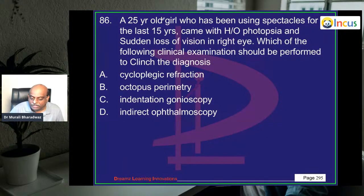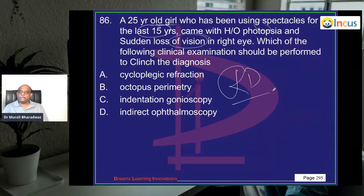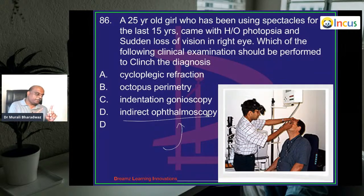A 25-year-old girl using spectacles for the last 15 years comes with photopsia. Sudden loss of vision. So photopsia, sudden loss of vision, young girl, big spectacles, what does it remind you? Retinal detachment, which can be better seen with indirect ophthalmoscopy. So once more, differences between direct and indirect ophthalmoscopy, which has got a stereoscopic view, everything you should be sure.